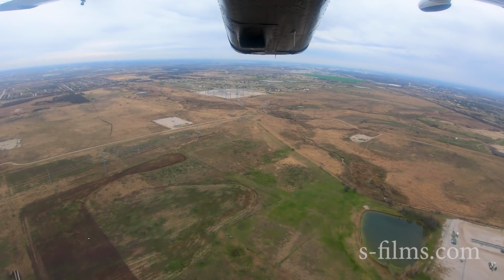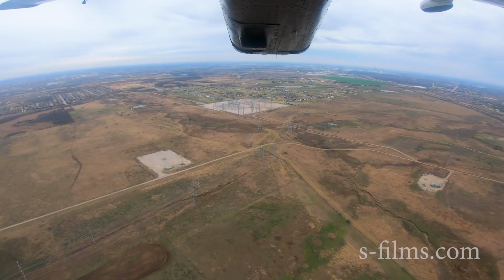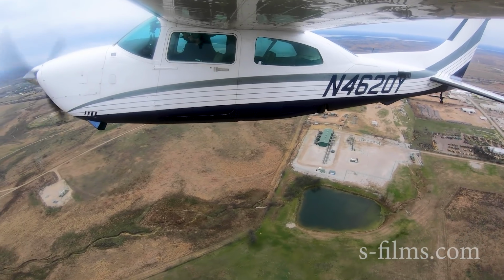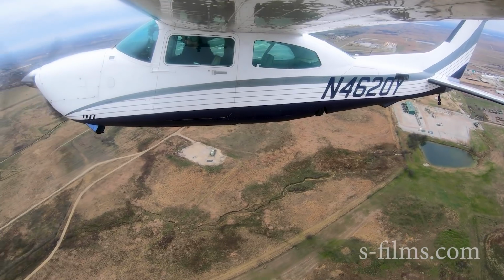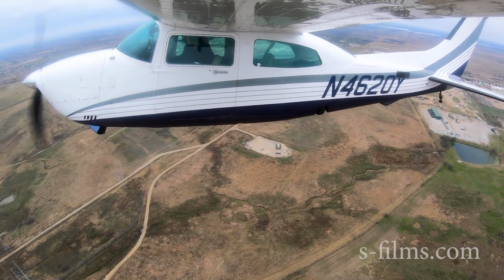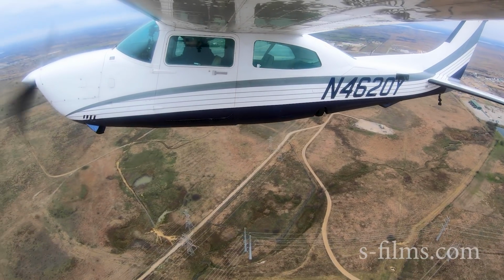Meacham Tower, Centurion 4620 Yankee. Centurion 4620 Yankee, Meacham Tower. We're off Hicks, 1,400 for 1,008. Would like to land full stop. Centurion 20 Yankee, make straight in runway 16, clear to land, wind 210 at niner. Straight in 16, 20 Yankee. Clear to land.